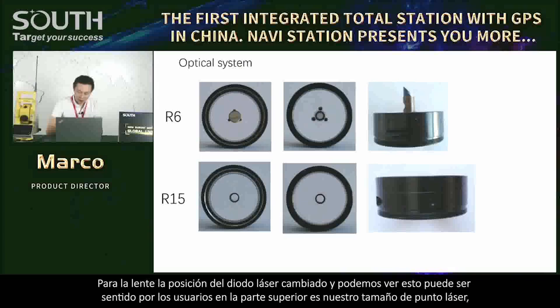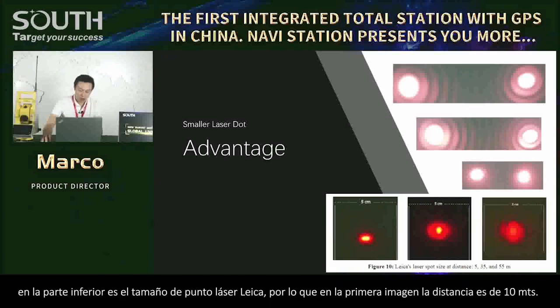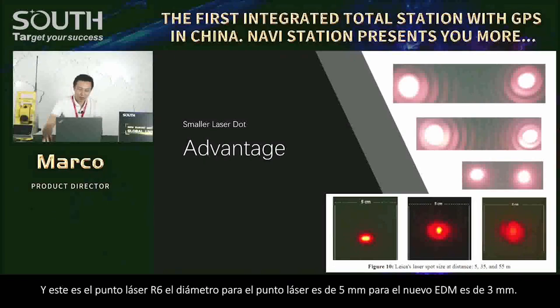So for the lens and the laser diode position change, we can see this can be filled by the users. On the top is our laser dot size. On the bottom is the Leica laser dot size. On the first picture, the distance is 10 meters, and this is the R6 laser dot. The diameter of the laser dot is 5 millimeters. For the new EDM it is 3 millimeters.